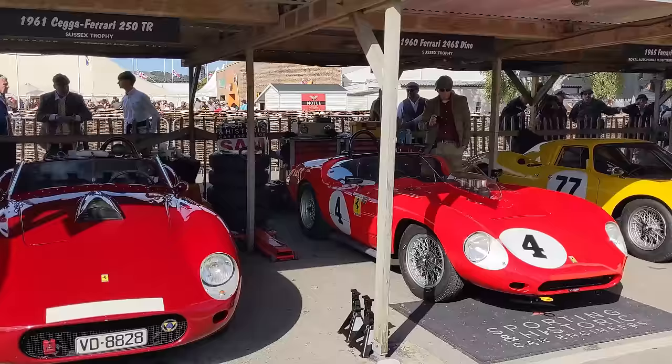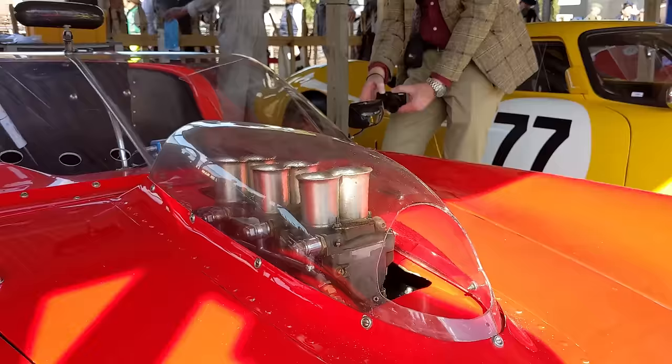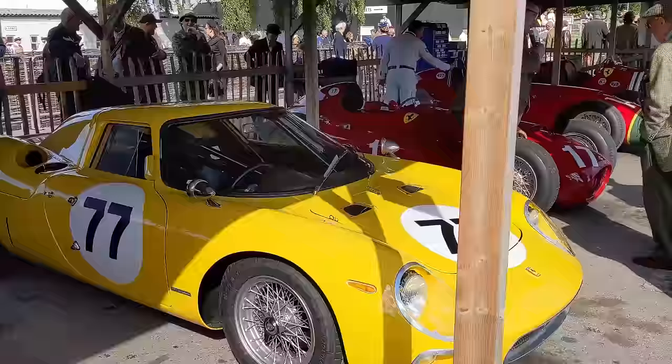246 Dino. It's a V6 Ferrari. You can see the Webers just poking through the plexi here. Wow. Got a 275 LM. Oh, sorry, 250 LM.